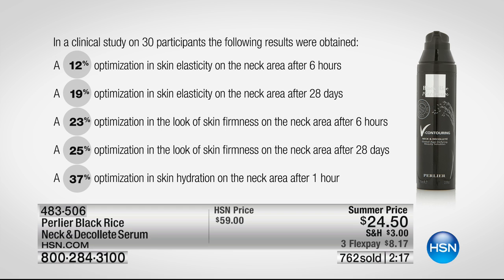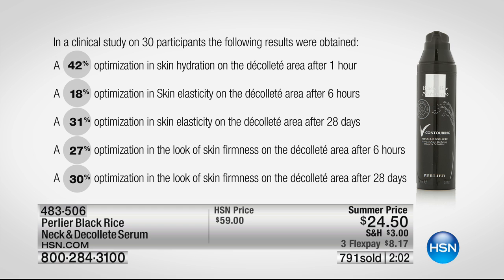Is this one for the neck, guys? It is. This is for the neck. So around the neck, if you have that loose skin around the neck, after 28 days, 25% improvement in firmness, and then you get that optimization of hydration after 1 hour. But I think hydration with us is a done deal. It's about the firmness in that neck area.